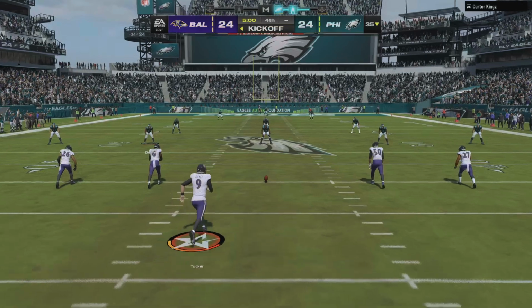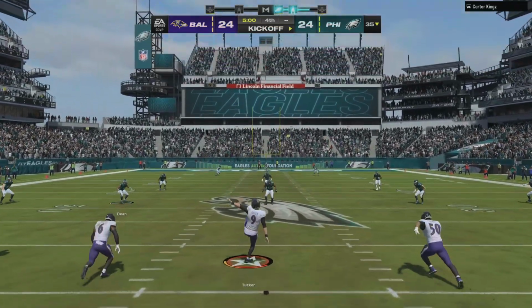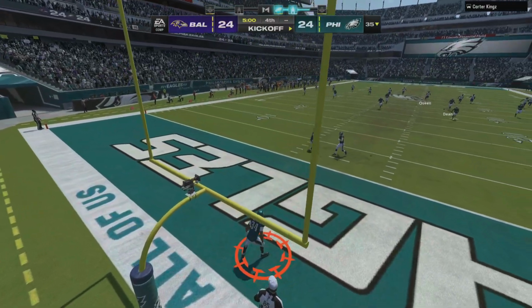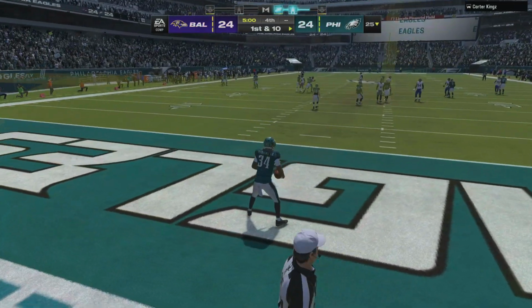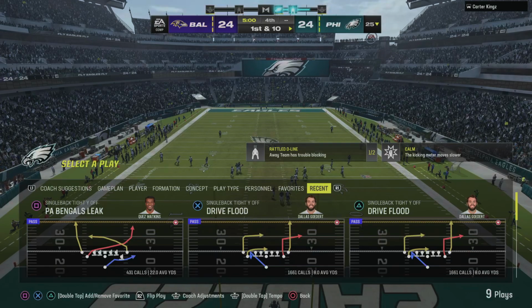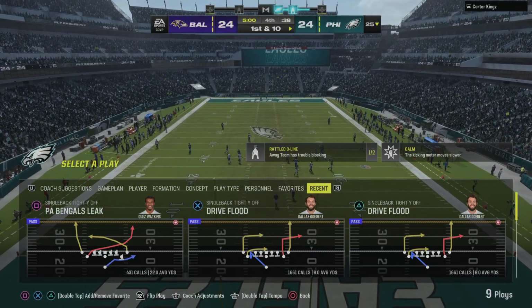Now this one setting up for a great finish, all tied in the fourth as the kick's away. The drive will start at the 25-yard line here as Rodgers will not return it.